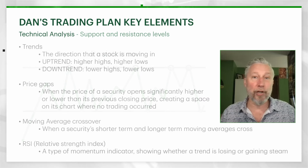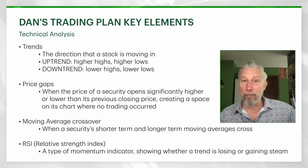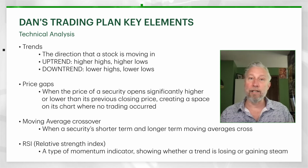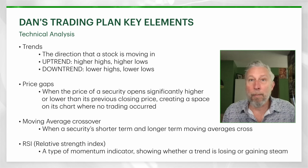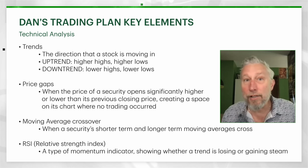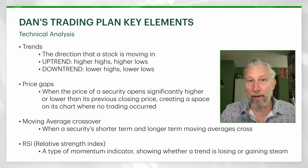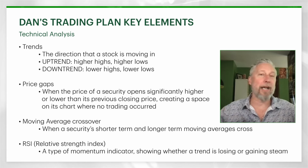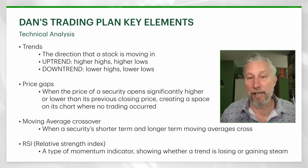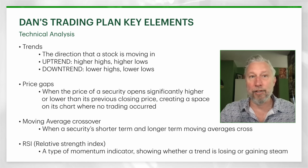We also want to look at trends. Are we seeing higher highs and higher lows, which would be an uptrend, or lower highs and lower lows, which would be a downtrend? Price gaps, moving average crossovers, as well as the relative strength index, is one of my favorites. Now, this is where a lot of traders just end the conversation about the different indicators they look at. We've got the fundamentals, we've got the technicals.